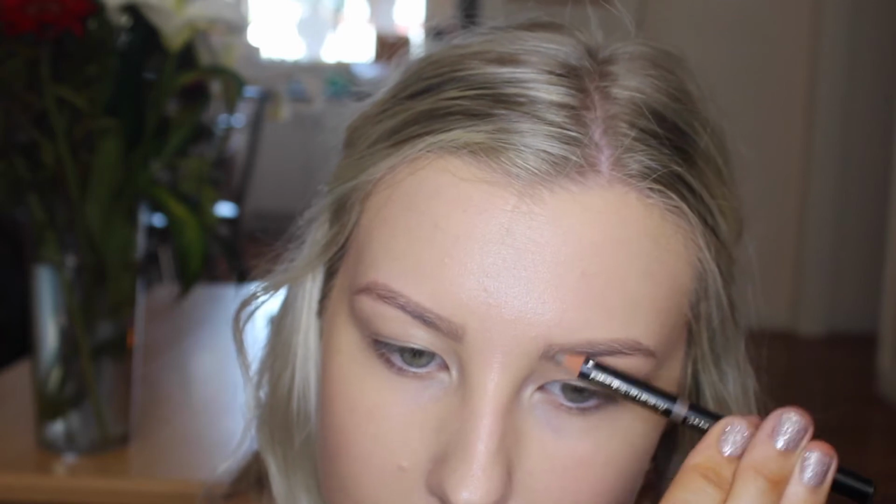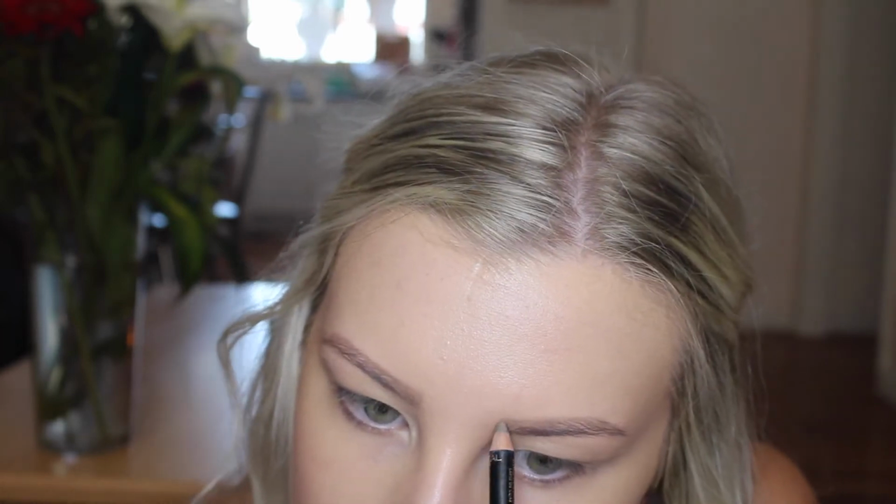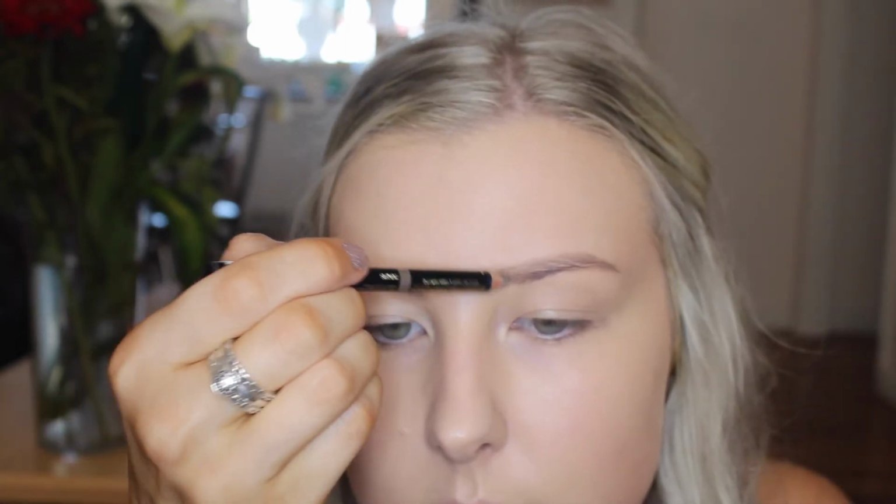As you can see, I like to turn the pencil sideways when I get to the front and just push upwards, and that pulls the hairs up and makes them look a little bit more natural.